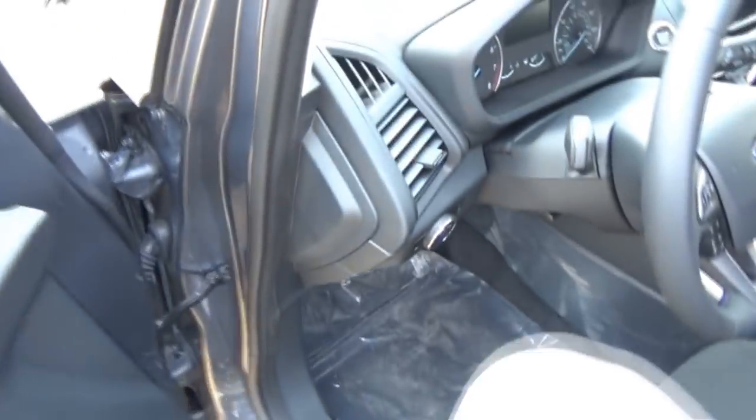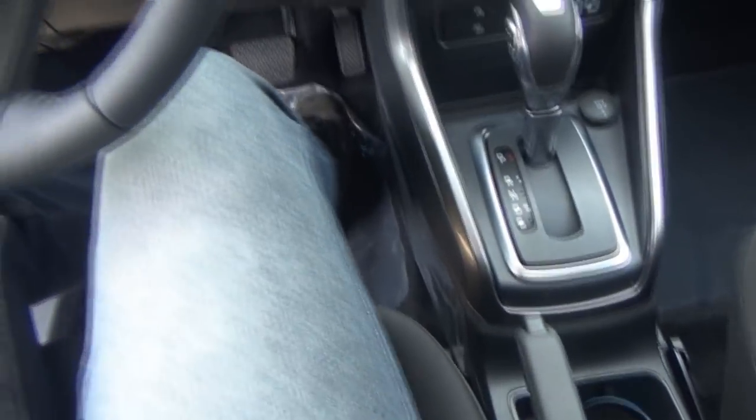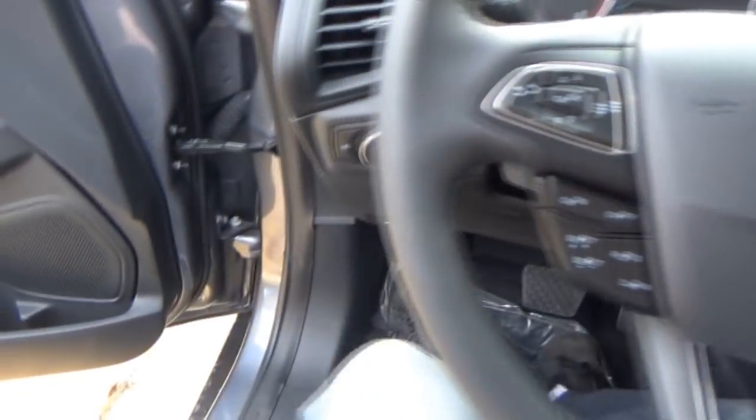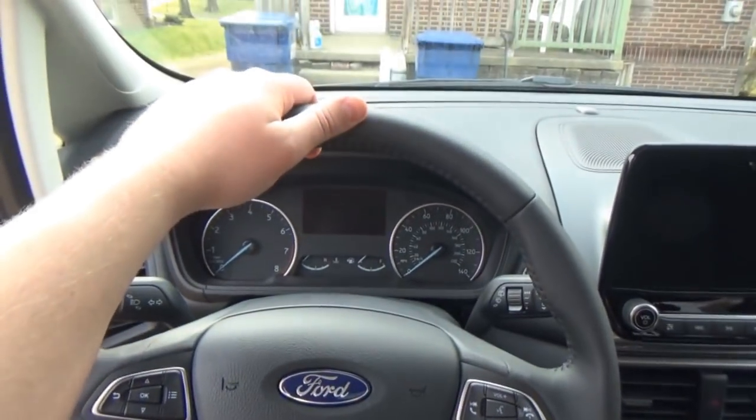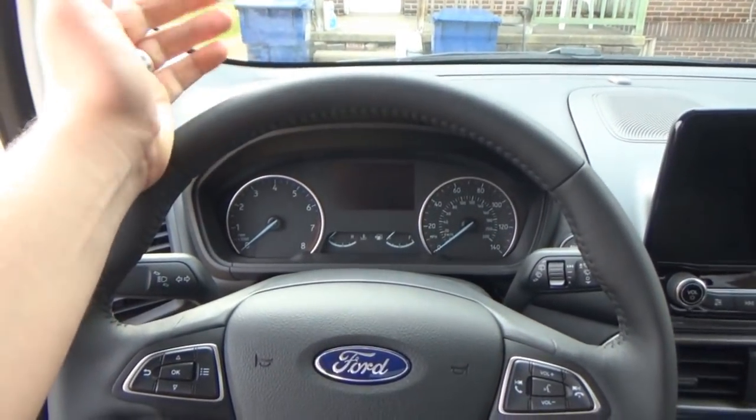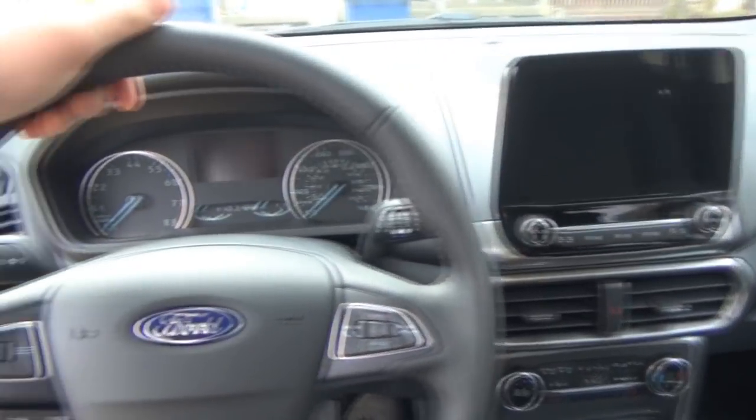But just from my point of view, you can see that I can sit in the EcoSport. I have plenty of leg room. I have driven this home in this position, and I was very comfortable.